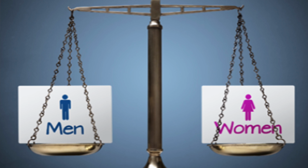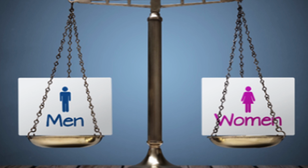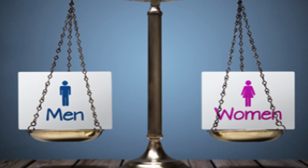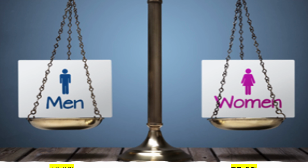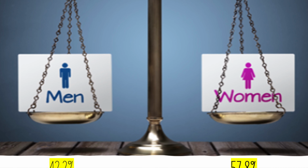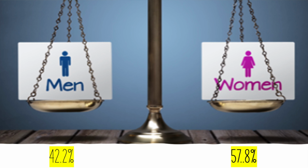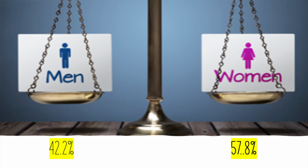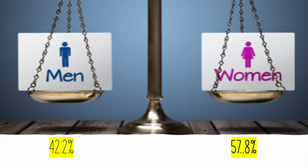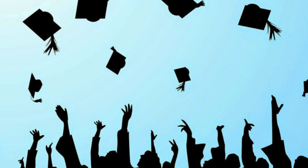And what about the gender ratio? CUNY actually has more female students than SUNY. CUNY has overall 57.8% female of the overall population, compared to only 42.2% male. In SUNY, they have 54.8% female and only 45.2% male. So it seems like females are much ahead in getting degrees compared to males, which is very impressive.